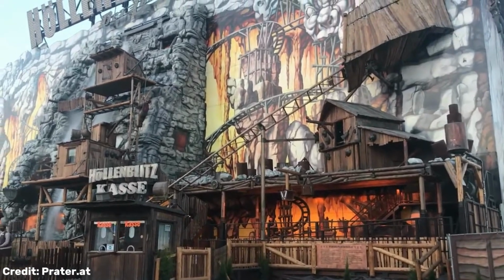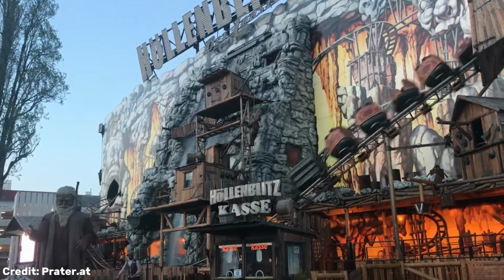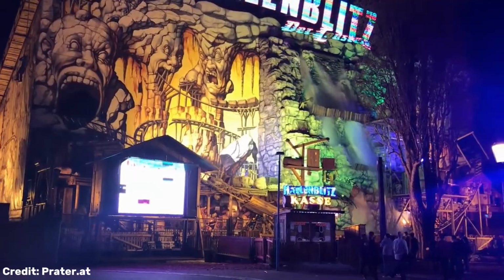And now coming in at spot number 13, we got Höllenblitz at Wienerprater. Höllenblitz is actually a relocated ride, so that means it isn't always at Wienerprater, it moves around. Yeah, you know what I mean. I've decided to include these relocated rides because without these rides we wouldn't have a top 15 list.